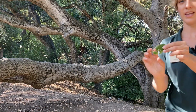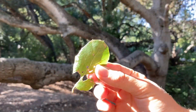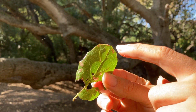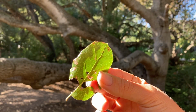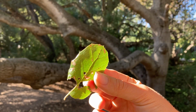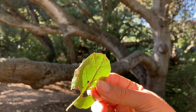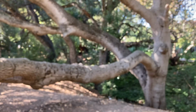So let me make sure that the leaf is in the frame here. All right, you can see at the edge of the leaf these spiky points. While agrifolia really doesn't mean anything, aquifolia means spiky leaf. And so there's speculation that somebody had just read that incorrectly and wrote it down wrong.